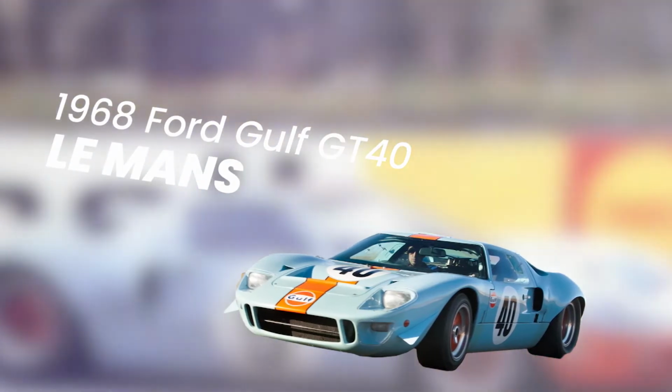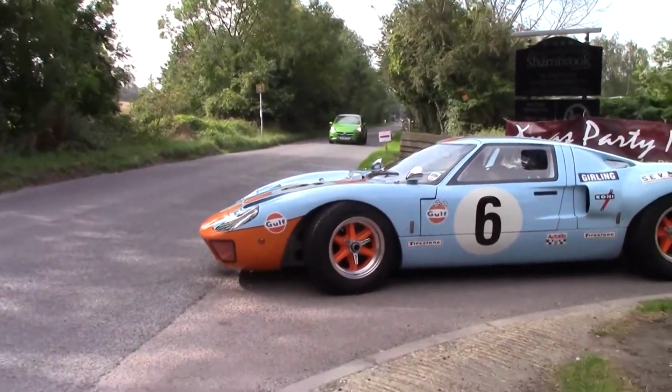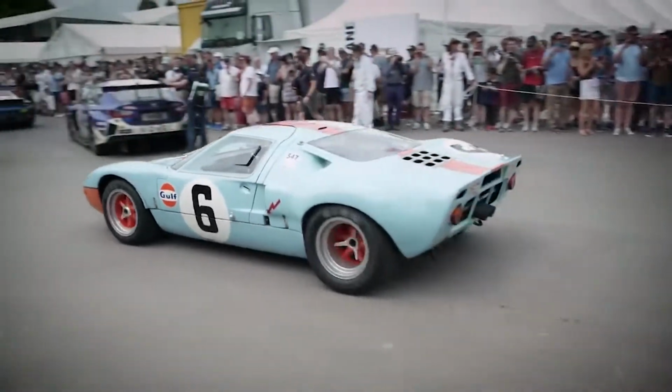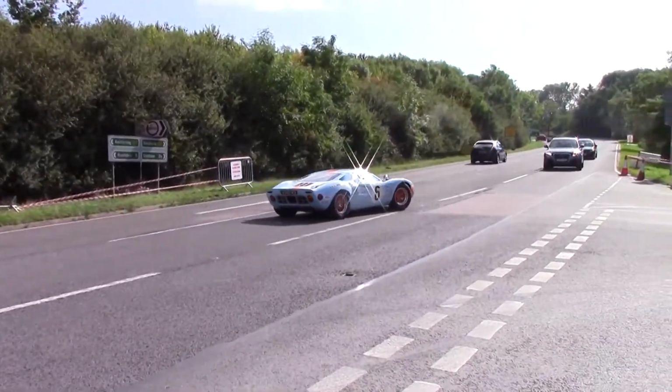1968 Ford GT40 Le Mans, $11 million. It's tough to pick only one favourite from a movie where cars are literally the highlight, but this is the 1968 Ford GT40 in Le Mans we're talking about here. Driven by the actor during the filming of Le Mans in 1971, this racer was only given a few moments in the movie.